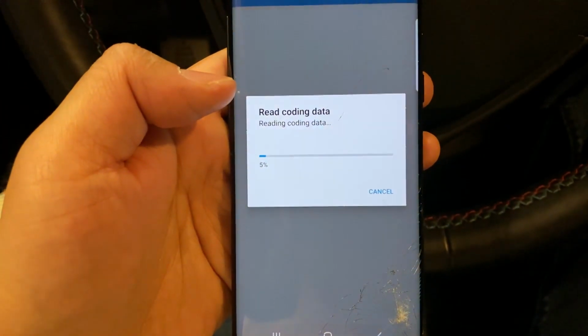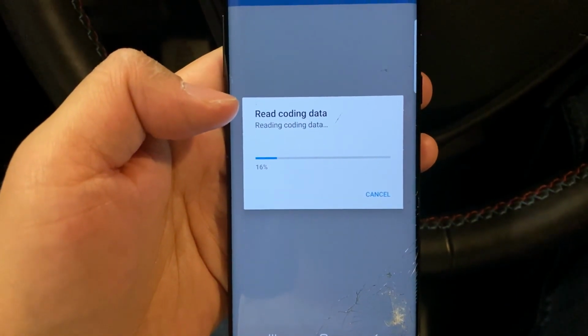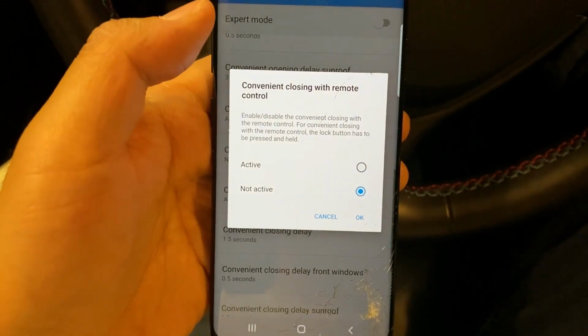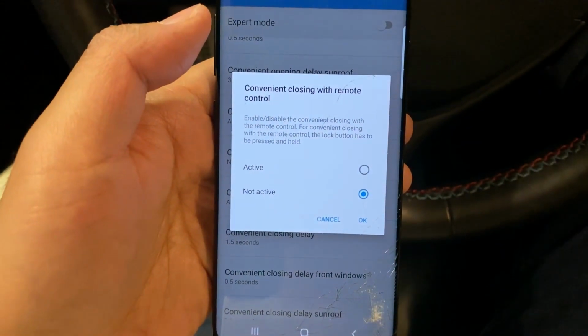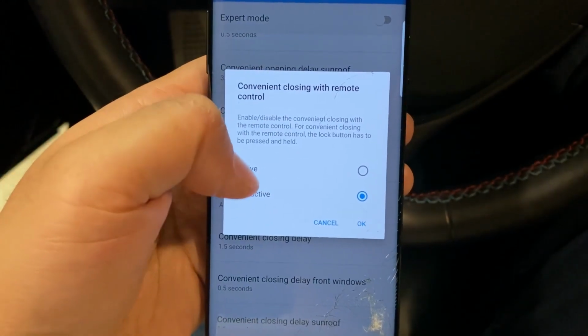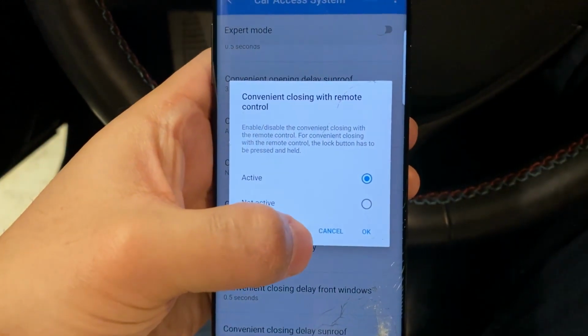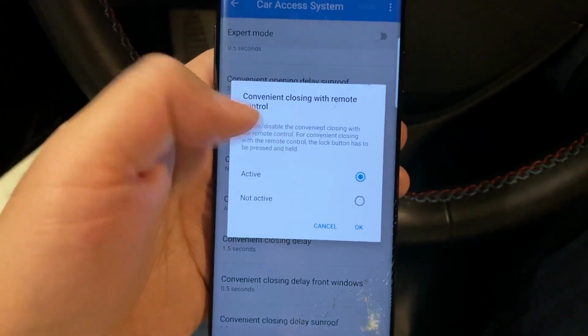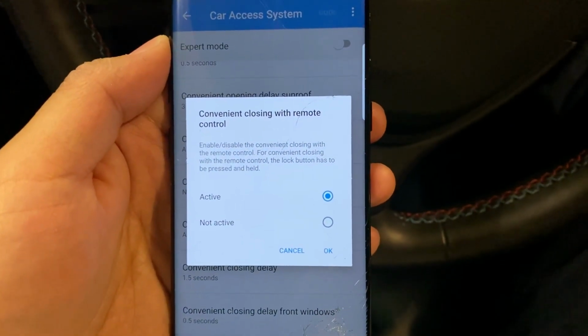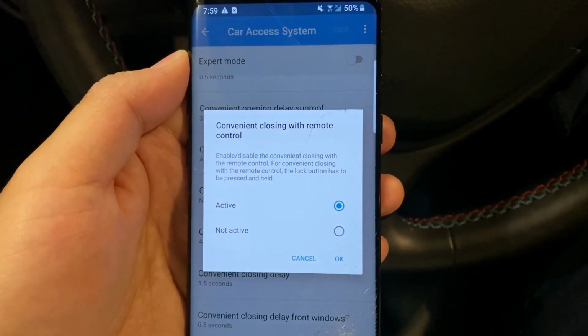First, let's dive into the car access system menu. In this menu, you can turn on the convenient closing with remote control, which will allow you to roll down the windows while holding down the lock button on your key fob. As for the convenient opening with remote control, that was already checked as active, so I didn't have to change it.